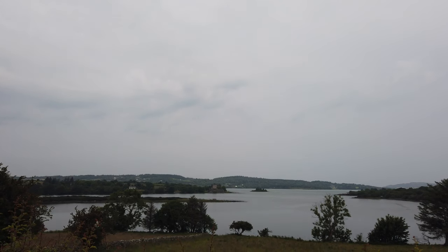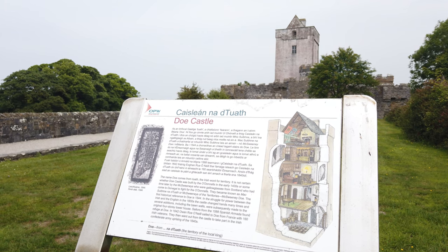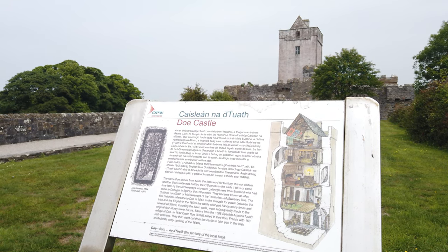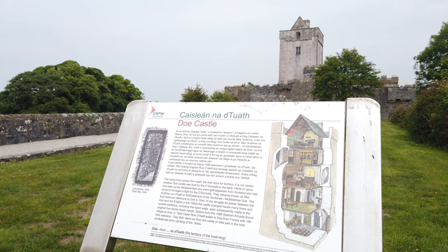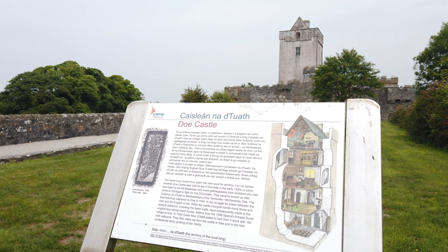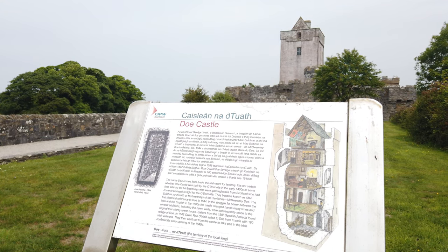On our list to see today is behind me right now. It's Doe Castle, so hopefully we can go and get a better look at that. The sign here says the name Doe comes from the Irish word for territory. It's not certain whether Doe Castle was built by the O'Donnells in the early 1400s or sometime later by the McSweeneys, who were Gallowglasses from Scotland who had come to Donegal to fight for the O'Donnells.